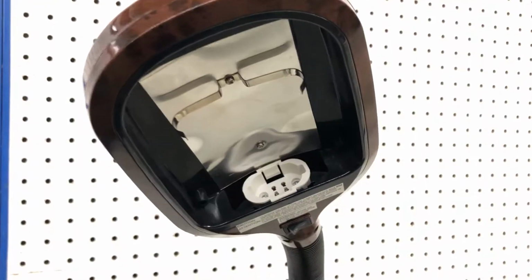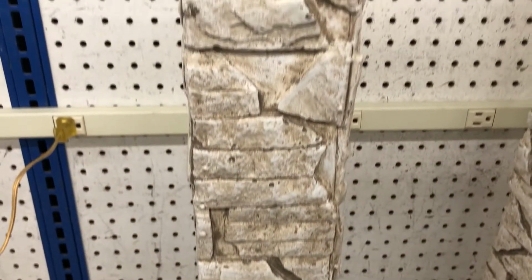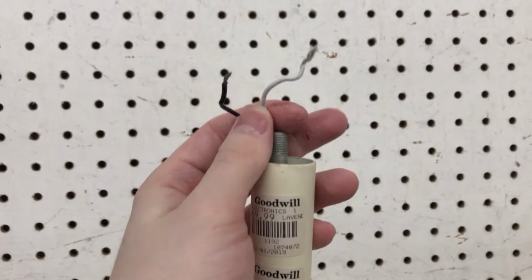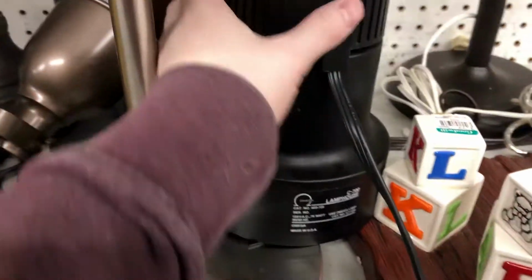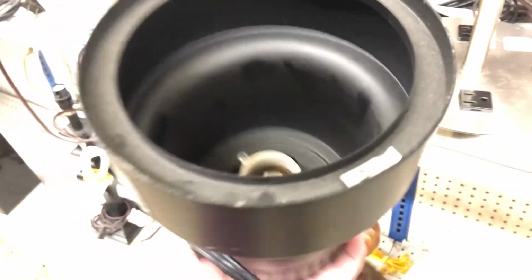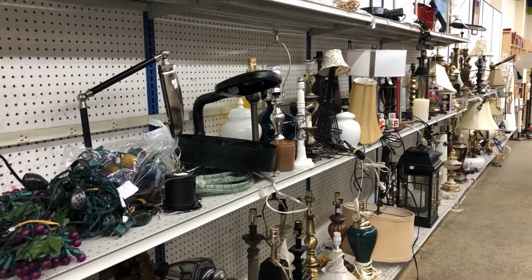Is this a mahogany plastic fluorescent light bulb? Yikes. It's the granite lamp. Complete with 2 random wires. It's Dobby. So this thing says Omega Lamp House on it. This is the top part of a photographic enlarger. Pretty random thing to be in the lamps area. Well, nothing too compelling in the lamp area today.